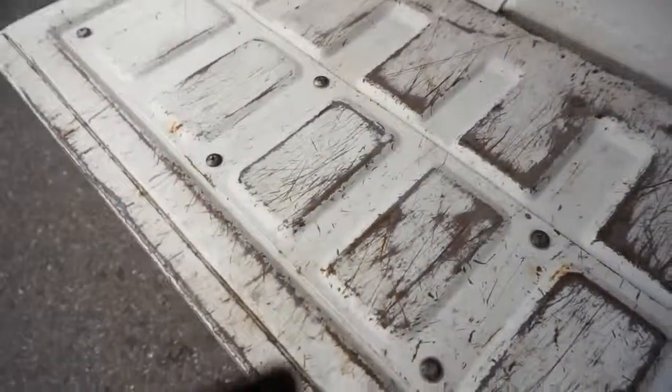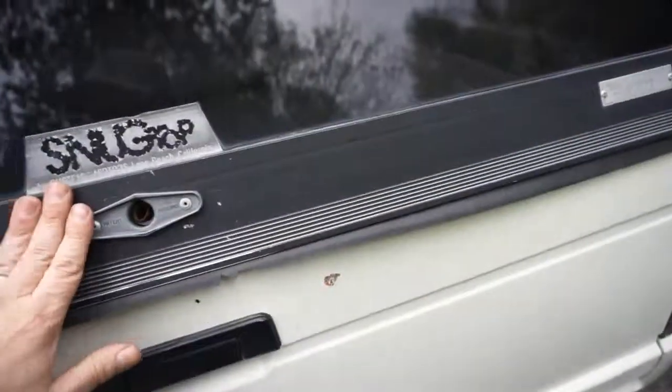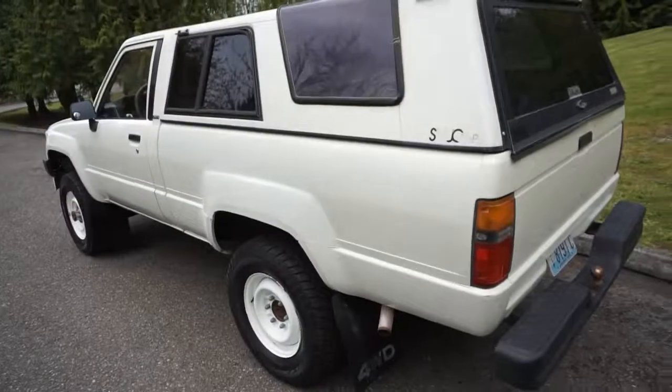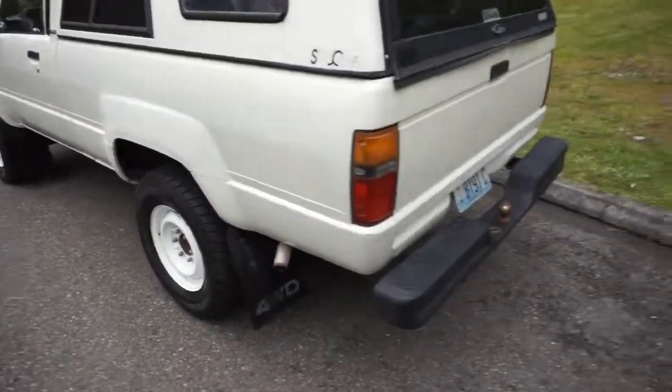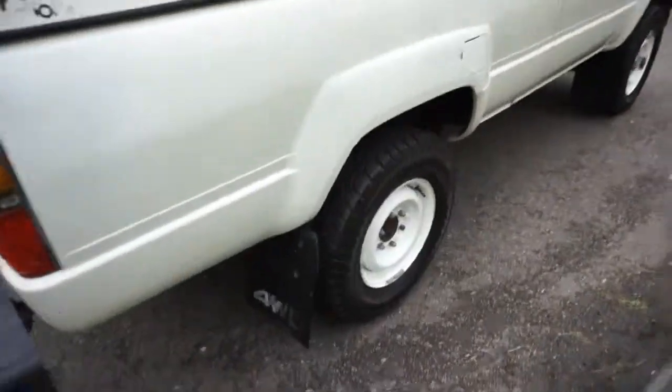Just a little bit of surface rust from the paint being worn out, from years of loading and stuff like that. The rear hatch hydraulics could be replaced. Meant to do that and kind of just forgot about it because I never really used the canopy. But they're about $15, Napa or O'Reilly's. So really cheap and affordable. Or you can get them on eBay, Amazon for dirt cheap.